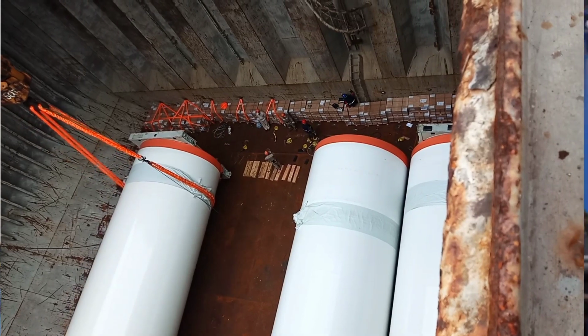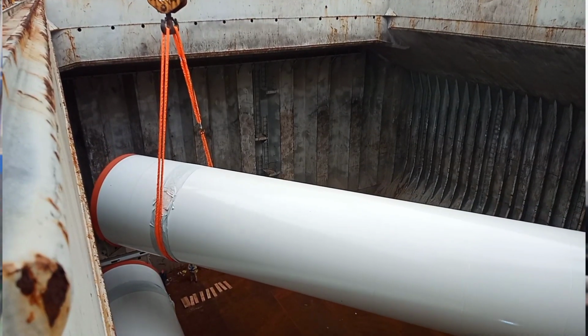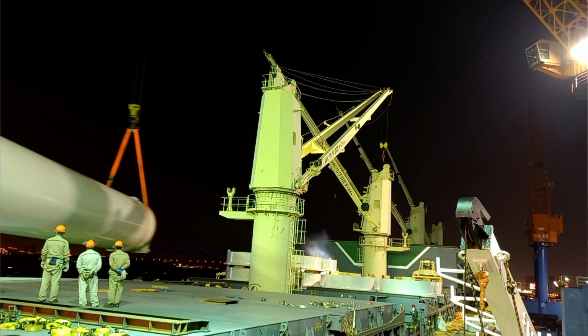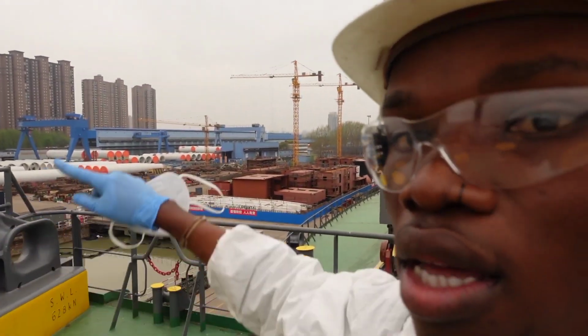and I'll show you guys the actual cargo, how it's looking right now and how much progress they've done. Yesterday they completed cargo hold number 5. Today they're doing cargo hold number 4 now. I think they'll finish it, and then the next day cargo hold number 3, and then they'll load some items on the hatch covers. You can see the town is quite close, but I cannot go ashore, so this is useless for me. Those are the type of cargo we are loading, those wind towers there.